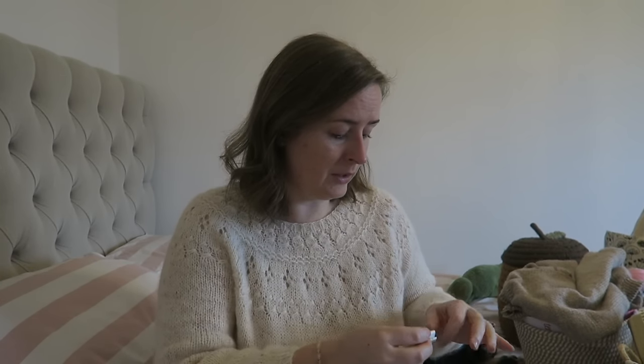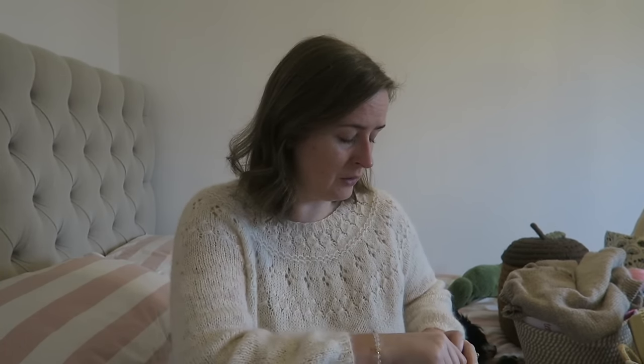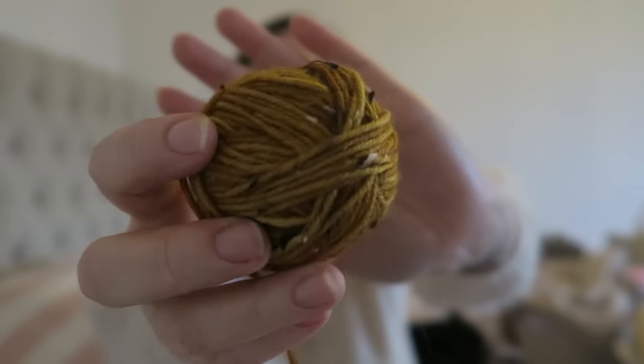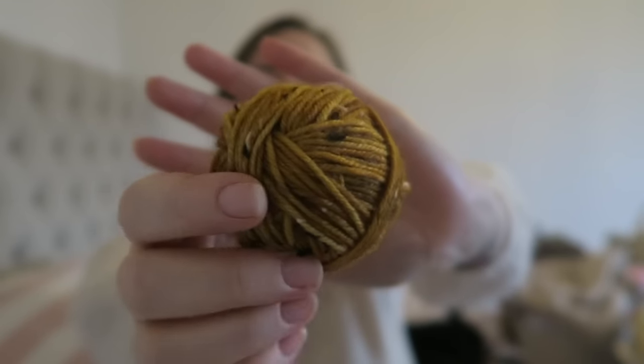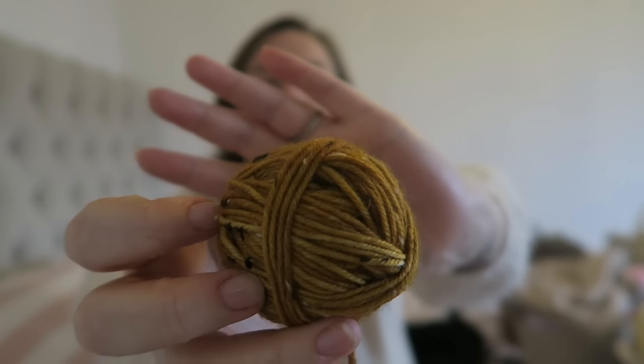I think that's my first knitwear casualty. I don't think I've ever lost anything before. Oh, here's the yarn that I used. Such a nice colour. I can't remember where this was from, but it was really, really lovely.